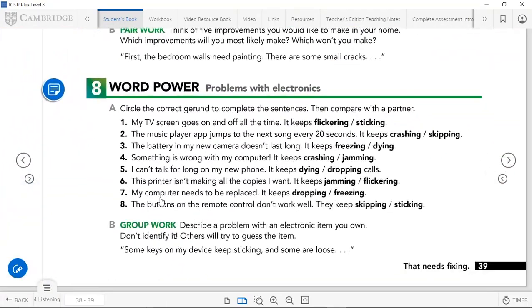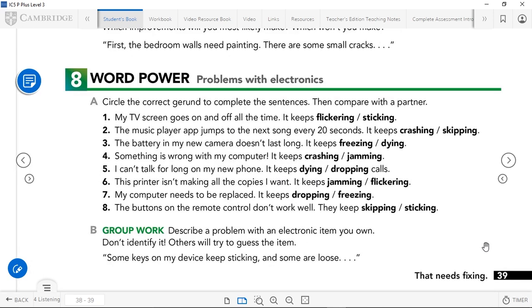Okay, now let's go to this word power right here. It's gonna be great. You're gonna circle the correct gerund to complete the sentences. Then compare with a partner, that's gonna be me, and checking that we always do. Take your time to complete this, the problems with electronics, and then we're gonna check. Okay, you finished? Let's check.